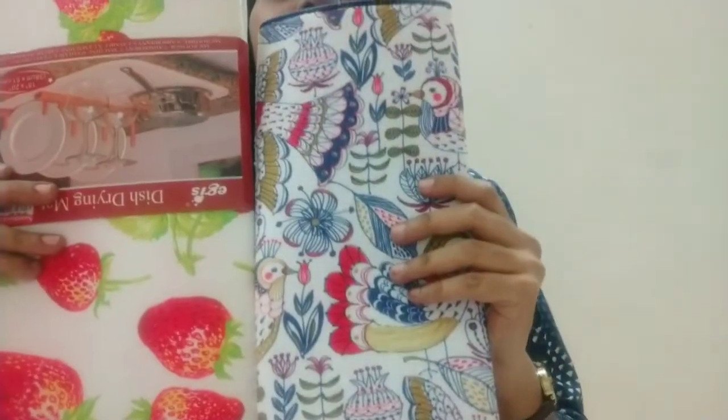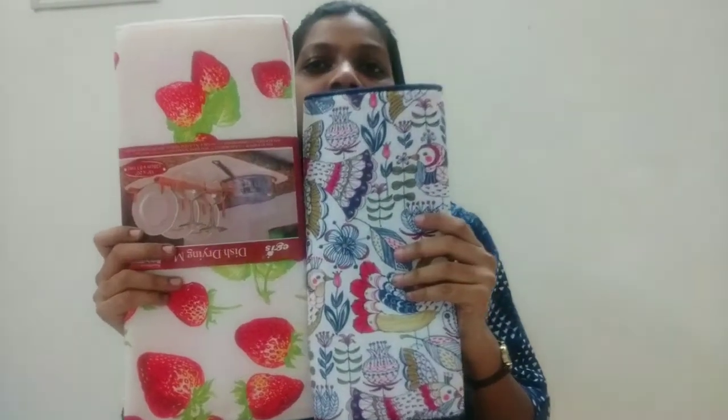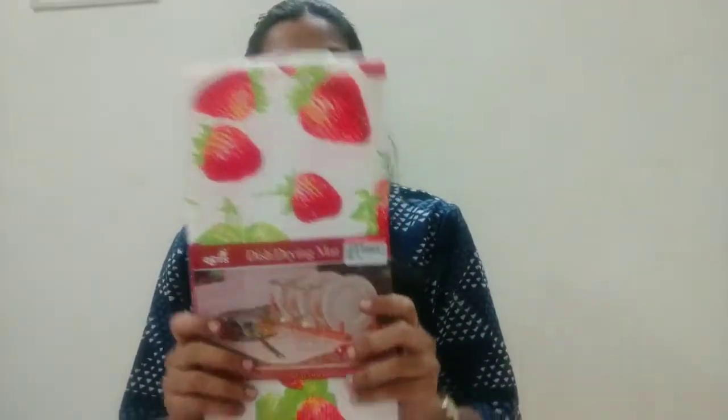I also got a bigger one for size comparisons. Size comparison, okay. And this was 75. Yep. And this was 119. And this is how it looks. Strawberries in the front and plain at the back.